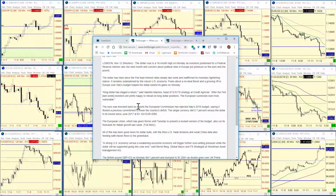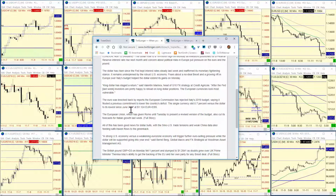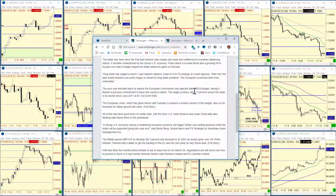After the Fed, investors are pretty happy to reload on long dollar positions. The European currencies look most vulnerable. The euro was knocked back by reports the European Commission has rejected Italy's 2019 budget, saying it flouted a previous commitment to lower the country's deficit. The single currency slid 0.7% versus the dollar, so it's all on this Italy news.